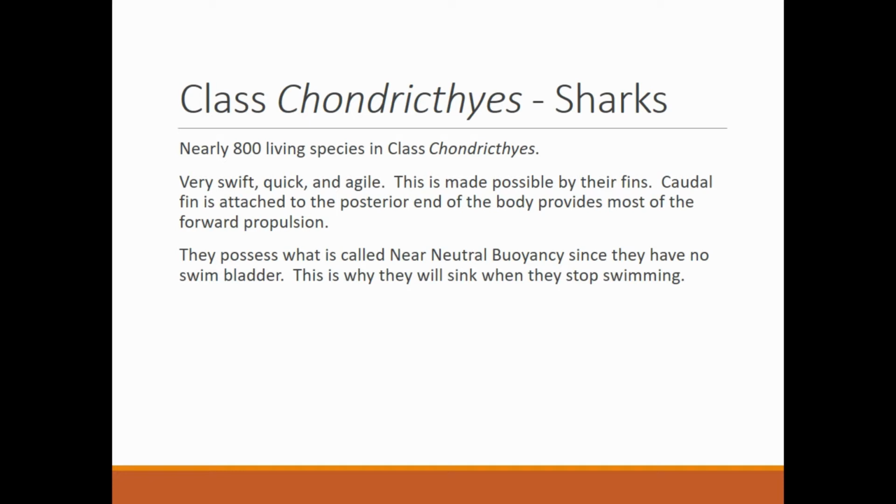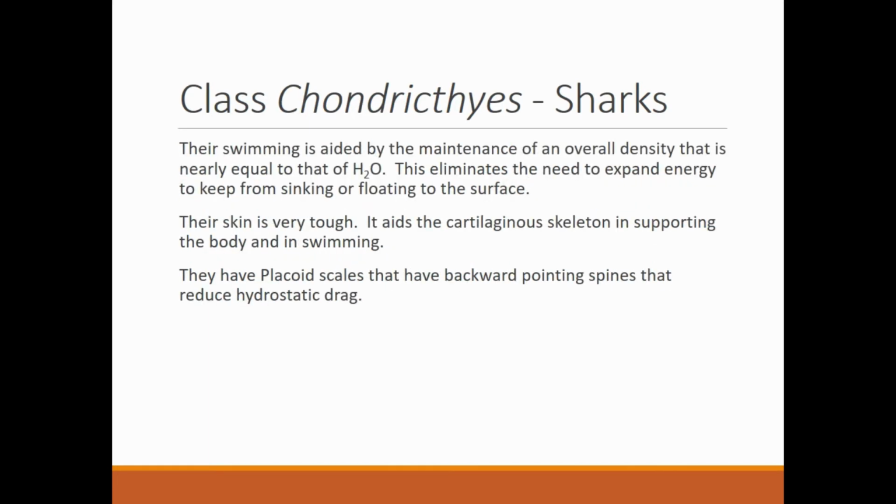And this is because they have no swim bladder. And we're going to find out that bony fish have a swim bladder, and we'll talk about that when we get there. This is why they will sink when they stop swimming. Their swimming is aided by the maintenance of an overall density that is nearly equal to that of water, which I kind of just said on the last slide. This eliminates the need to expend energy to keep from sinking or floating to the surface. So if they want to go to the surface, they have to swim there.